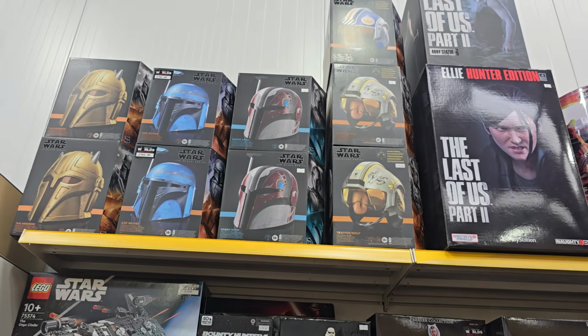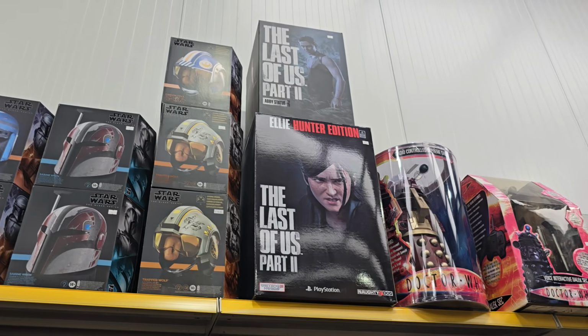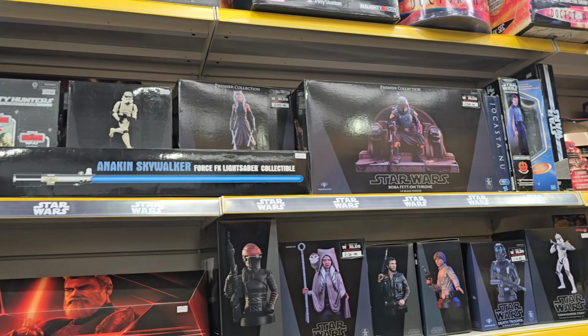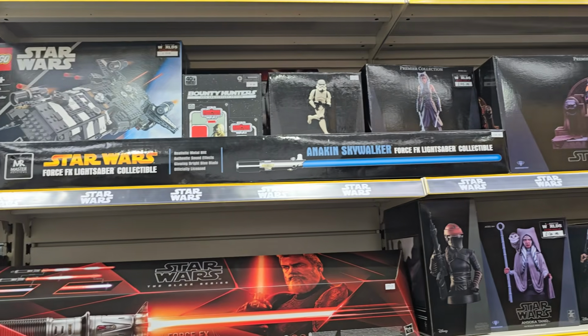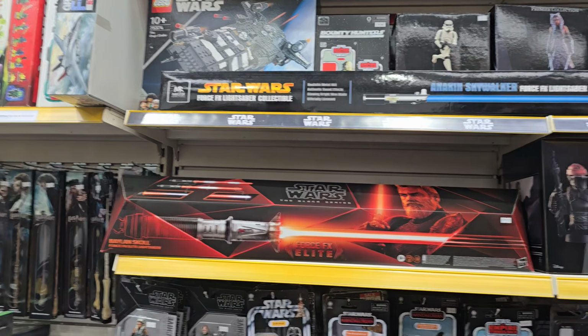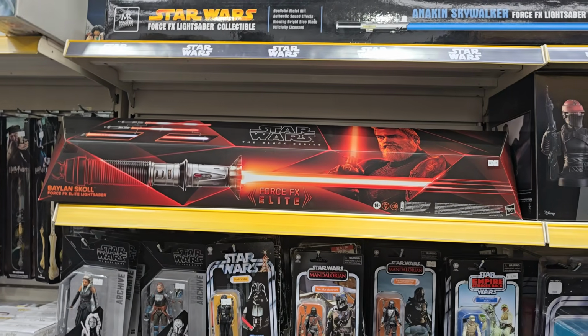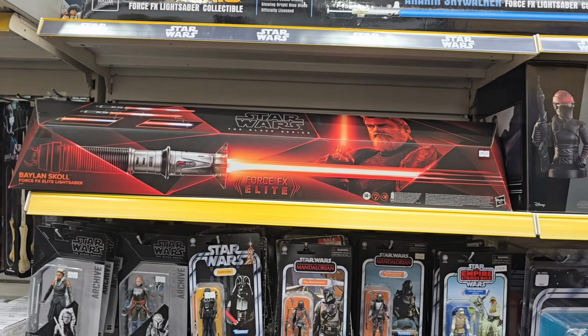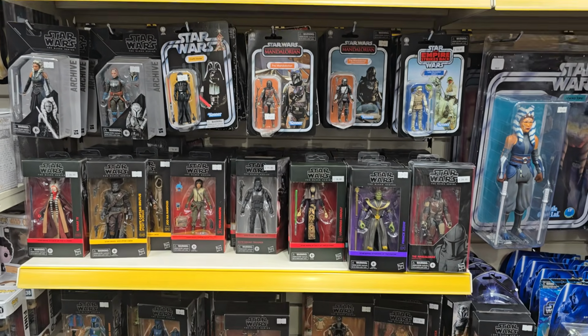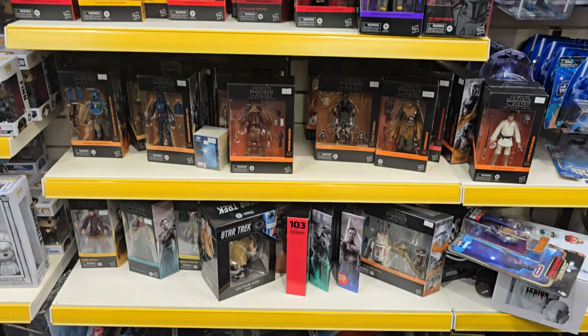Okay. Right. Star Wars. So top, loads of helmets up there. A few Last of Us statues. Some more big ticket Star Wars items. It's a nice big Lego set. We've got a couple of lightsabers in just now. Bale Skull, sadly no longer with us, the actor, and loads of Star Wars figures.